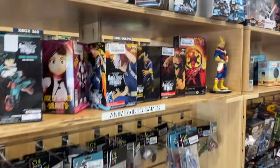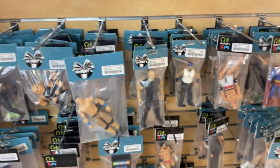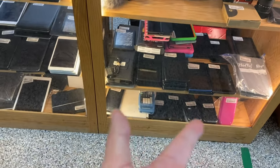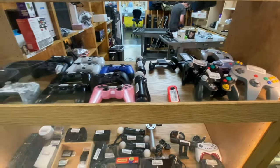Here they go, a whole bunch of action figures. This is where I found the Michael Jordan stuff earlier. They just randomly put a whole bunch of packs here, so that's pretty cool. This is a whole bunch of random collectibles, like calculators, iPads, tablets, laptops, iPhones, iPods, game section. It's pretty cool.